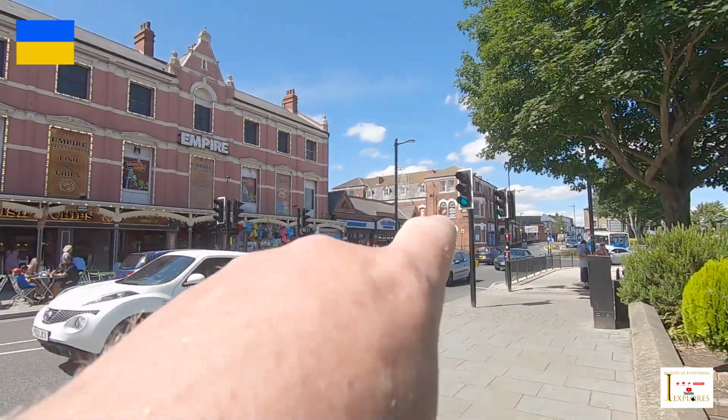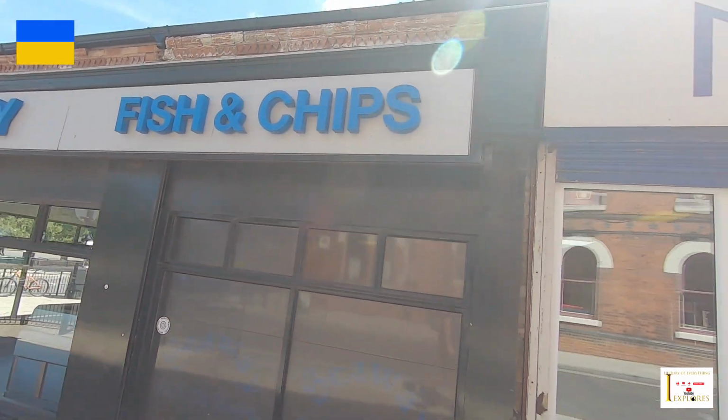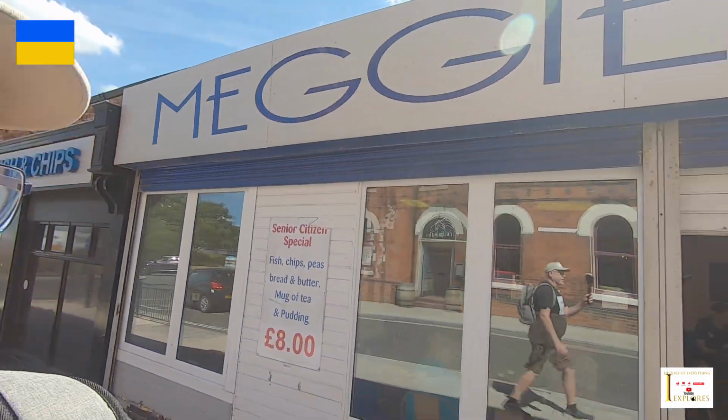So let's move down. Like I say, we're going to go through there towards the marketplace. So let's have a look. We're now walking down Market Street. There's another chippy here. This is Maggie's. We're coming up to here. This is also a good one. I've been in there myself. Tastes pretty nicely, that one.